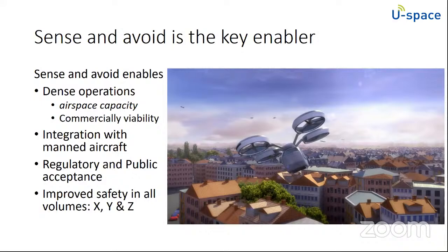And finally, sense and avoid will improve safety in all of X, Y, and Z. It will be a way to enable beyond visual line of sight in X, if you can write a reasonable SORA to justify it. If you have a decent detect and avoid system, you should, in theory, be able to fly in among other aircraft who are not expecting you to arrive.